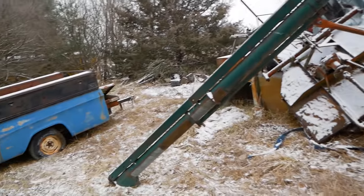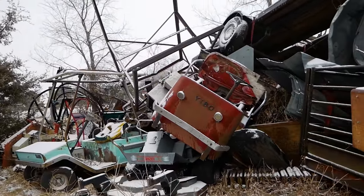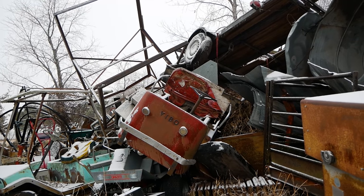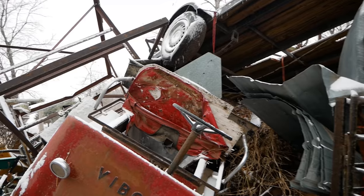Yep. That one's cool. So, what do you think our best approach here is? I don't know. I actually think I come in from this side. I'll move this first. I can just take it off piece by piece, and I'll start making a pile over there. Gotcha. That trailer might be the only problem. Let me take that trailer off of there, and let me take this rack off of here.